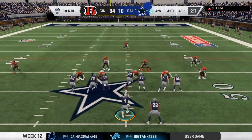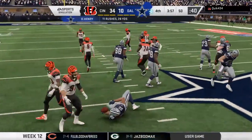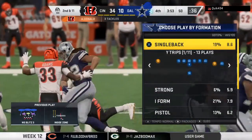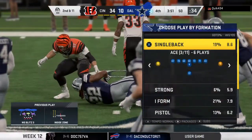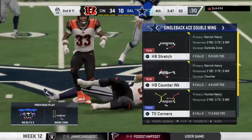So they'll come up in Bengals territory now with a first and 10 at the 49-yard line. And he is going to be stopped cold behind the line of scrimmage. It'll be a loss of 1, and it'll be second and 11 at the 50-yard line.